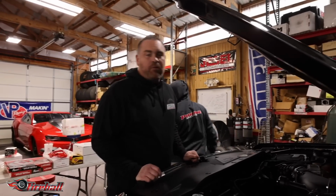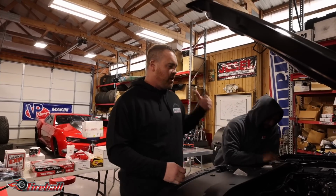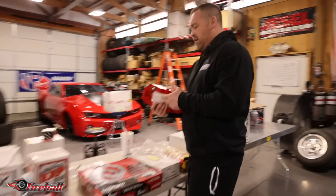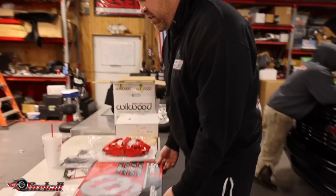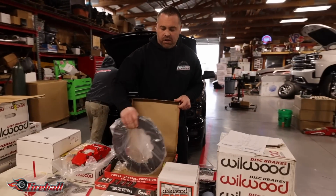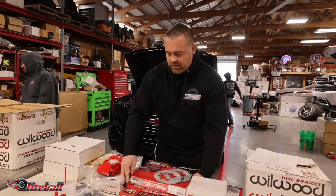So today we're gonna do front and rear brakes. We got rotors, calipers, brake pads, and we got a whole front kit and a whole rear kit, made by Wilwood. All I have opened so far is the rear calipers. They're sharp. These are 4-piston calipers with big 14-inch rotors. This is just the back, so I don't know what the front is. I think they sent me the same front and rear.